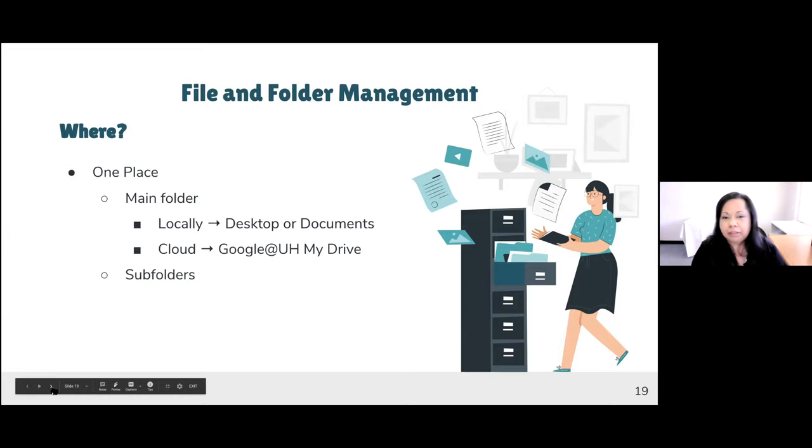So where should we save our files? Now most everyone is saving their files digitally, but we've also had opportunity to save our files in a physical manner in an actual cabinet or file drawer. So you want to start with the thought that you want to save or store your files in one place. And that might be the desktop of your computer. And you would have a main folder, either locally on your computer or in the cloud, for example. And then you would have subfolders that categorize subtopics of that main folder.